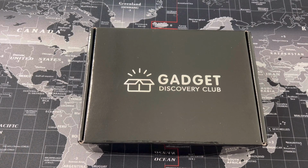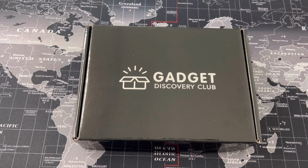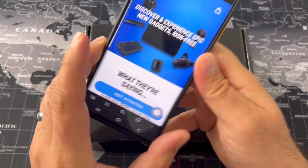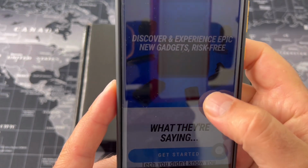Hello people! Today we're going to talk about the Gadget Discovery Club. This is my first ever box. I've got a generous discount for it and I used it, so this one was about $9.99 or something like this with the discount. I've opened their website just to see what to expect before ordering, of course.